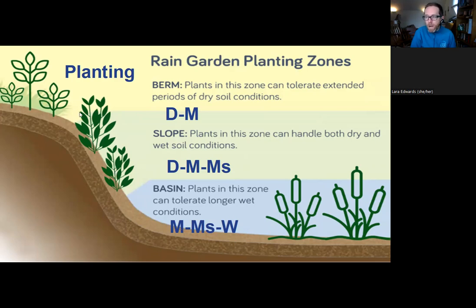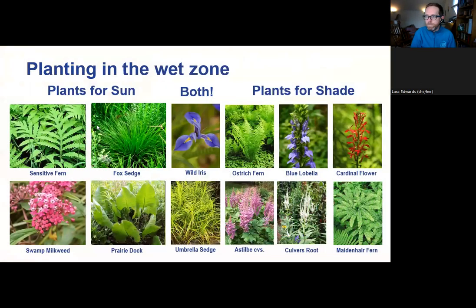Side slope gets a little bit drier. Upland area next to it gets a little bit drier still. And if there's a plant you really want to have go in your rain garden, but it just can't handle the water, just put it in the upper area next to it. So if you want spring ephemerals, tulips, plants like that, bulbs that don't like wet, just put them in the berm next to the rain garden, or to the side of the rain garden, or behind the rain garden. You can get all kinds of plants around the rain garden.